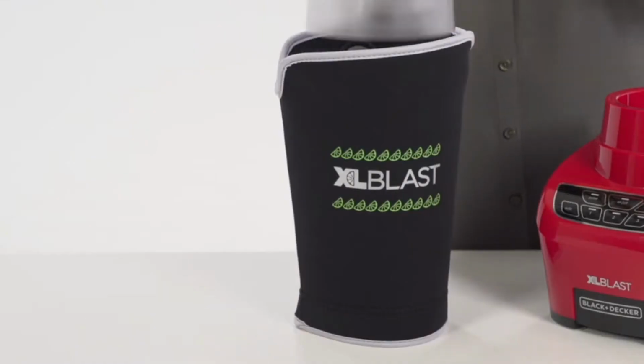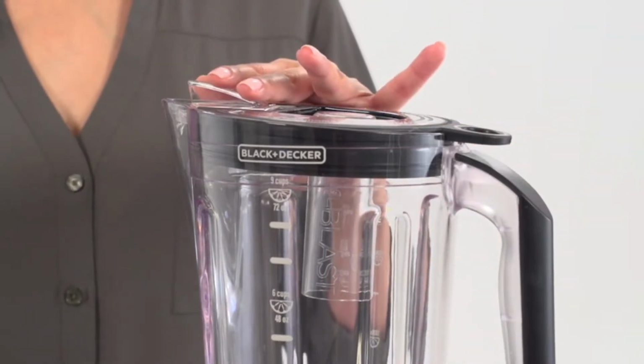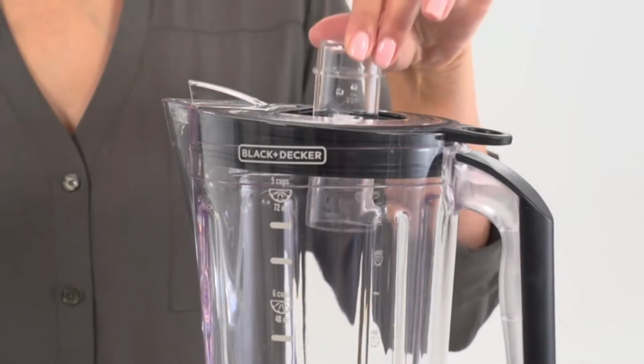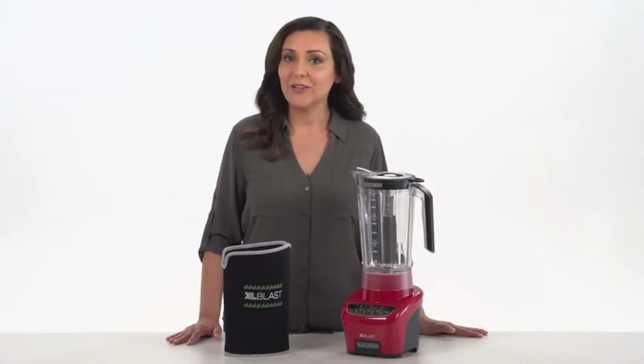Keep your drinks cool for hours in the innovative insulated chill sleeve. The reclosable pour spout and removable shot glass are the finishing touches that complete your XL Blast party. Whether serving blended drinks for yourself or a group of 12.